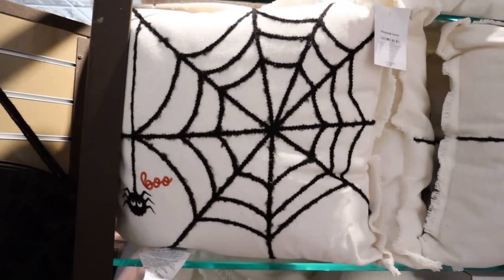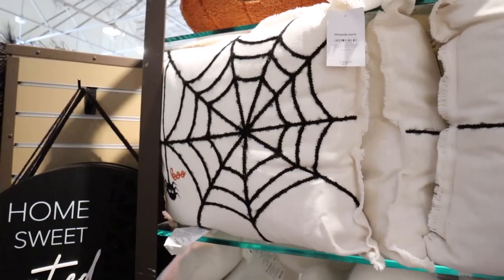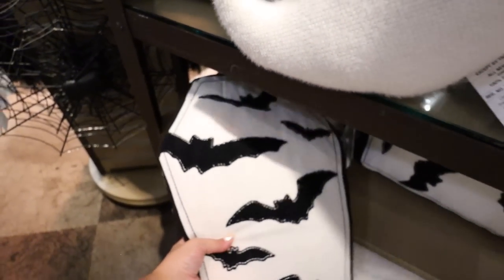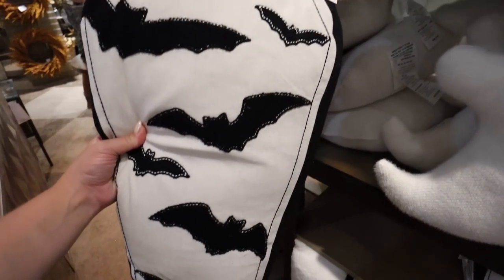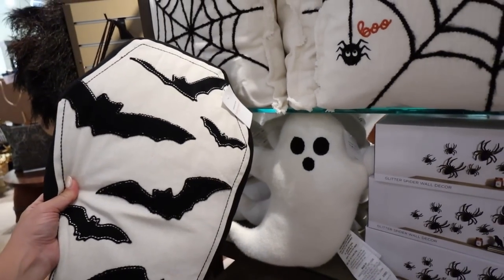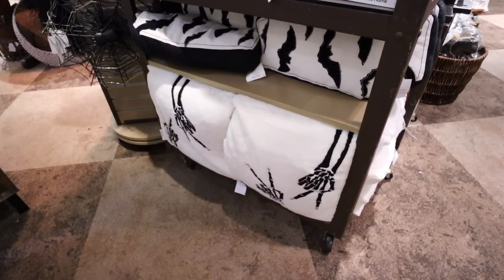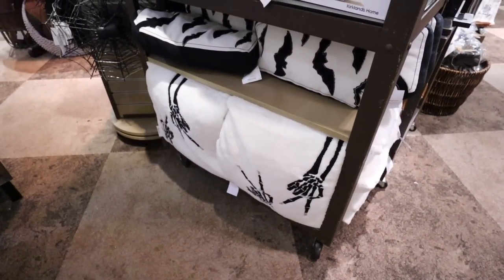They also have this spider web pillow that has a little spider and it just says boo, and that is fully embroidered. That one is $30. And then down here, they have another fun shaped pillow. This one is coffin shaped and it has a bunch of bats. How cool are all of these? You can't go wrong with any of these Halloween pillows. Down here, they have a bigger Euro pillow size and it just has two skeleton hands that are both giving peace signs, and that one is $40.